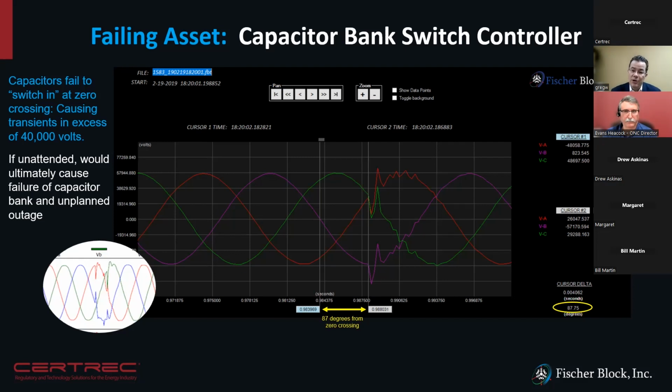Well, you want to switch capacitor banks in and out at a zero crossing, when there's no current flow and no voltage. Right at the instant of a zero crossing is when you want to bring the cap banks in and out. If you don't do that at a zero crossing, then you're getting these contacts closing and opening when there's a high voltage, and that can cause arcing inside the cap banks. And eventually that will cause a cap bank to fail.